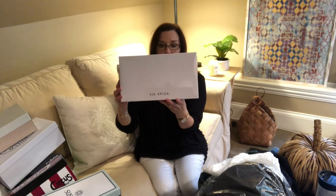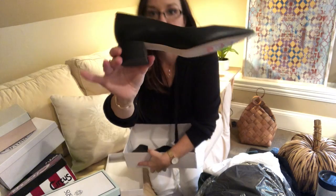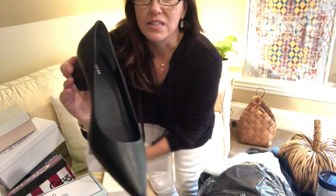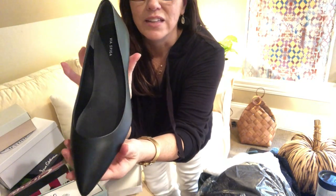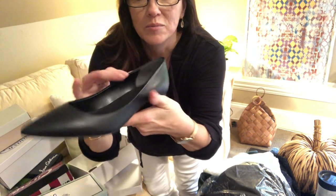Doorbell was ringing. I had to go get that. Got something else to show you. Last pair of shoes might be my favorite. Never had an intention of getting anything like this, but I tried them on and thought, wow, this is perfect. They're Via Spiga. Great brand. Amazing leathers. Can you even see against my sweater? You probably can't. They're just lovely little chunky heel, lowish pumps.